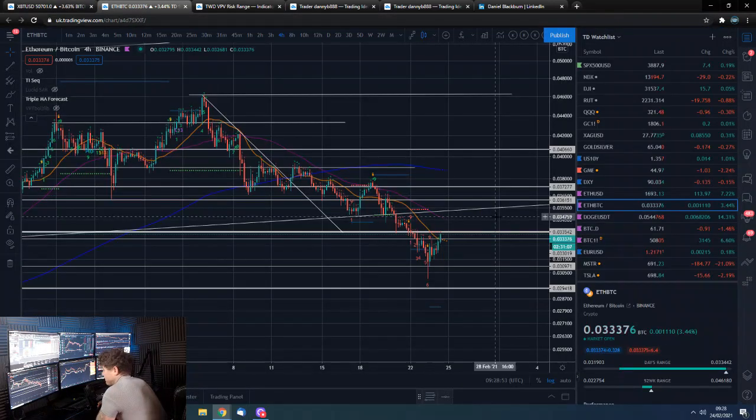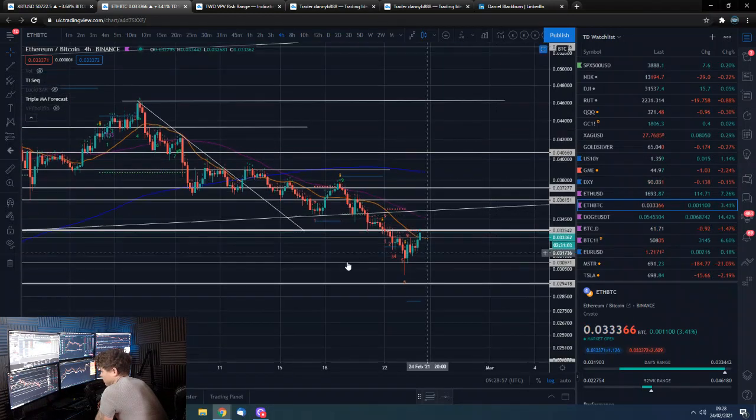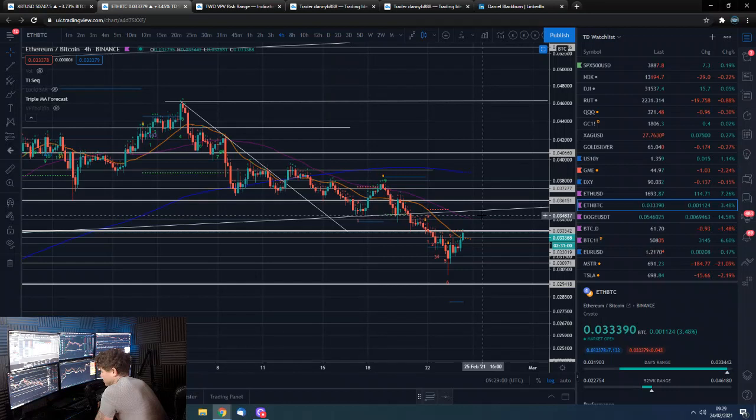So that is what I'm potentially thinking, and like I said, that could massively benefit altcoins relative to Bitcoin, and probably benefit altcoins in USD value. Obviously, if Bitcoin's staying where it is, that basically goes without saying.